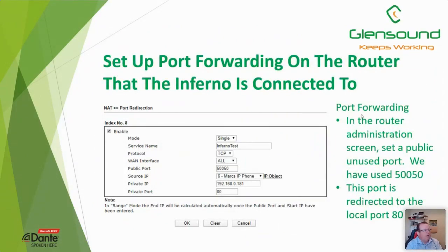Then we need port forwarding on the router that the Inferno is connected to. This is just a typical configuration screen from our router showing the port redirection and forwarding that we're using. In this router administration screen, we need to set a public unused port. This could be any public port available. We've used 50050 as our example here as a public port, and we've redirected this to the local port 80. So we are setting up the port forwarding on our router that the Inferno is connected to.